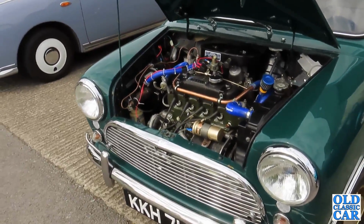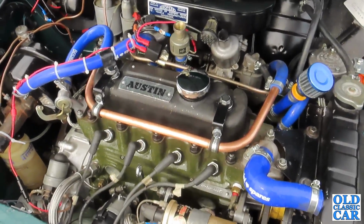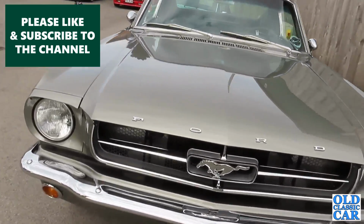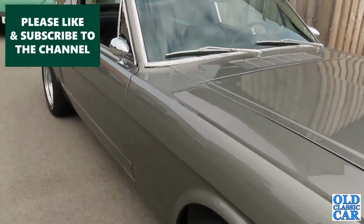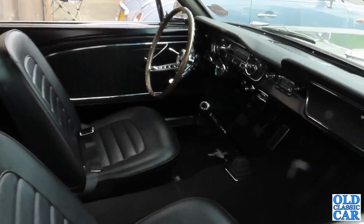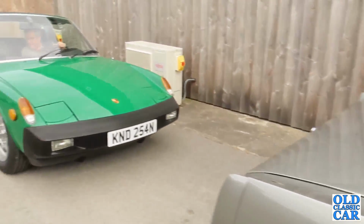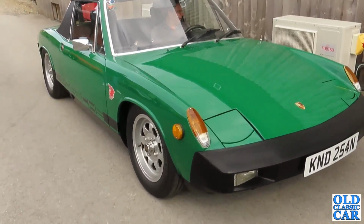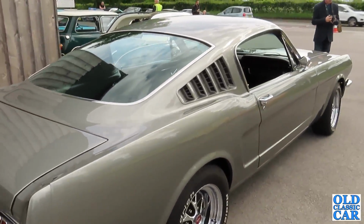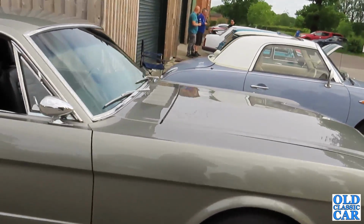Bonnet up on the Mini Cooper S. This is a 65 Mustang, we're still pulling in before. And a Porsche 914 parking in behind it. There's a real mixture of cars here already. Hopefully there'll be plenty more.